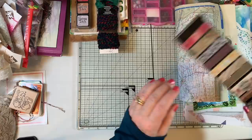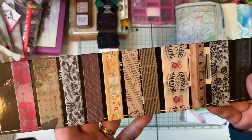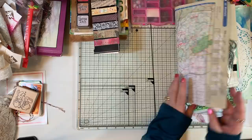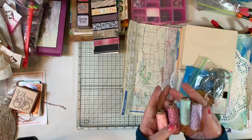All sorts of washi tapes. Those are super fun. Thank you. Let's see if I can put these sideways up here so you can kind of see. On the one tag, she used this, "You are capable of amazing things." Oh, that's really fun. Thank you. Okay, and then there was a batch of baker's twine. Really fun. These are colors that I do not have, so I love those.